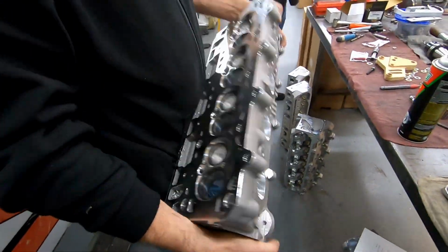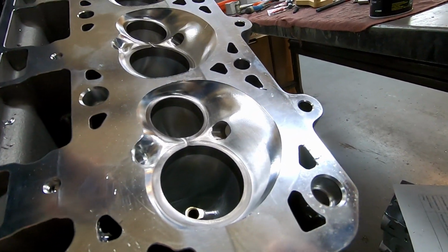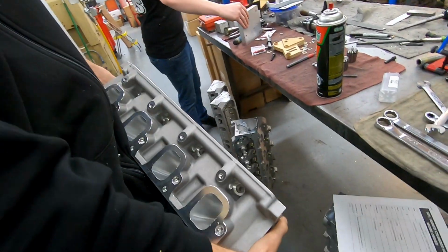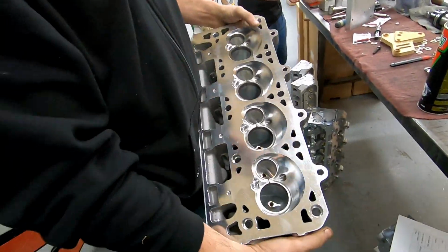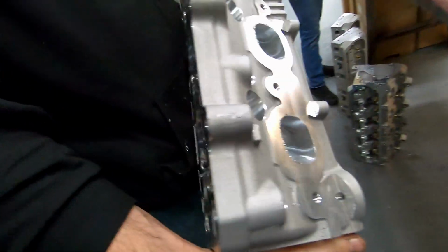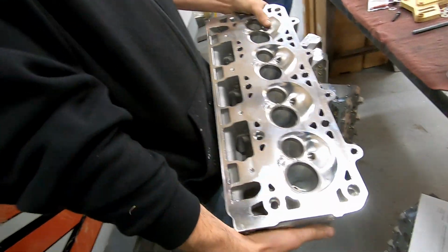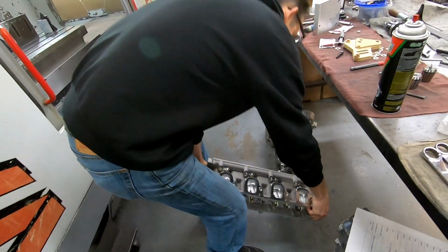CID castings, and so you can see we got 100% cleanup on our ports. We've got multiple port configurations for this head, and that's really one of our top sellers on the aftermarket LT products, and we do a bunch of those.